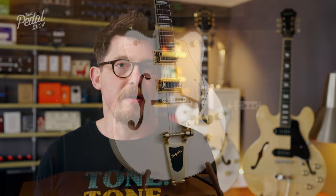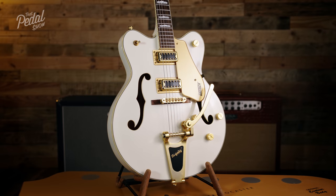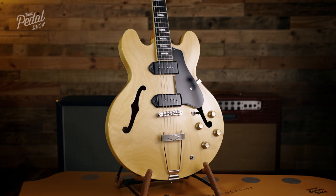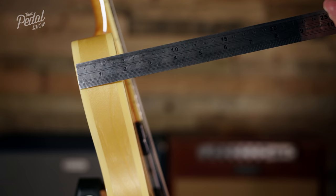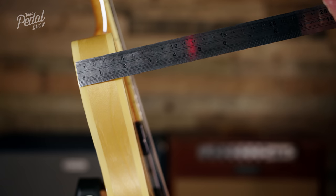So clearly, these guitars aren't the same thing at all, but they do share some interesting similarities and differences. Let's have a look at that. Most obviously, they're both semi-acoustic, they're both almost entirely hollow, they're both double cutaway, and they're both laminate maple bodies. The Gretsch has a rim depth of 2.25 inches, and the Casino is half an inch thinner at 1.75 inches.